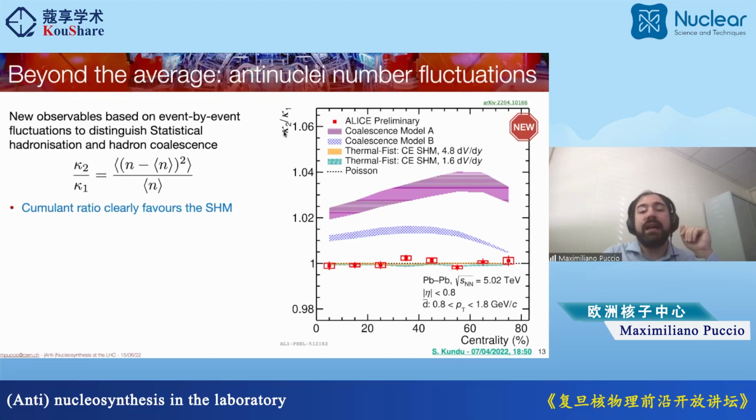You can study the kappa 2 over kappa 1, essentially the variance over the mean ratio, as a function of centrality. And if you study the variance of your distribution over the mean of the distribution, in this case, you see that we are sensitive to a difference between a very simple coalescence model and the thermal model. The thermal model always foresees a kind of Poissonian distribution. This essentially means that kappa 2 over kappa 1, so variance over mean, is equal to 1. Well, for the coalescence model, you have kappa 2 over kappa 1 that is very different from 1.